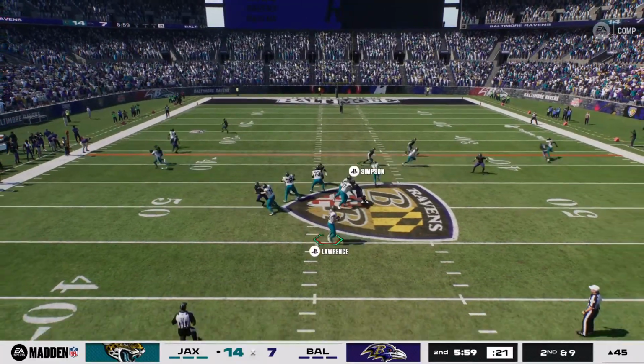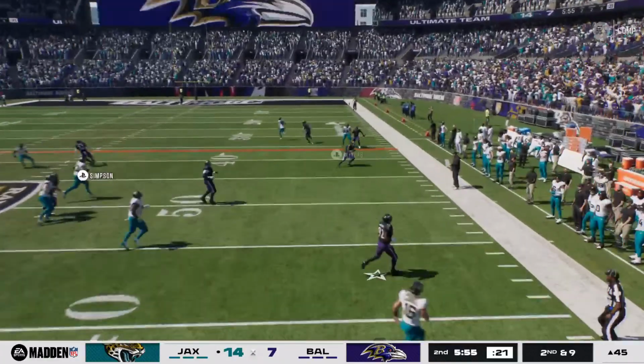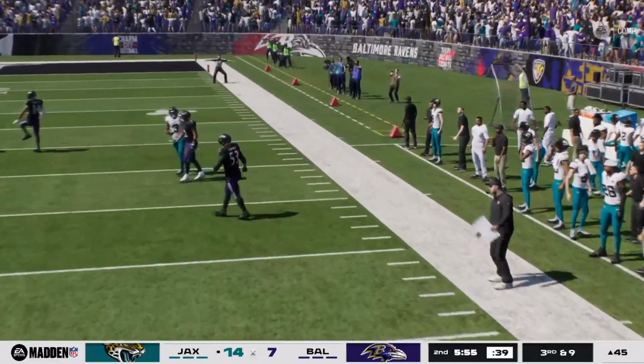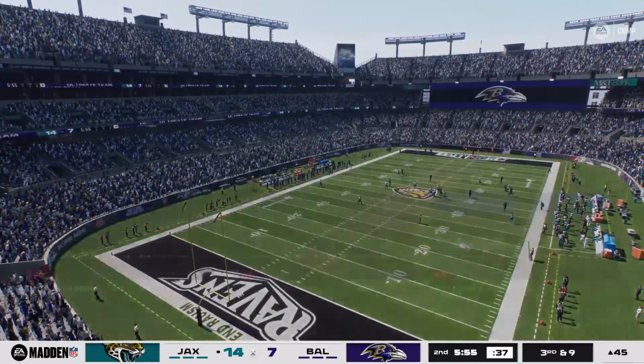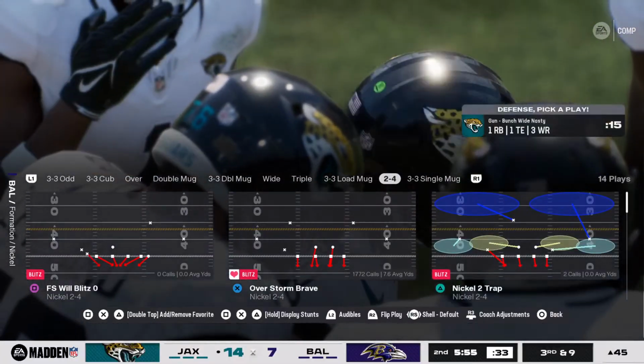To throw is Lawrence, flushed to his right, and he'll just bite the bullet and throw this one away. That was a good idea. Didn't force anything there. But now it's going to bring up 3rd down.